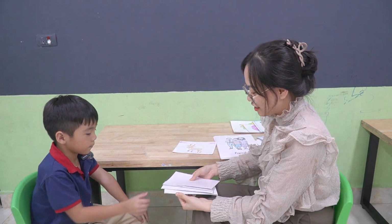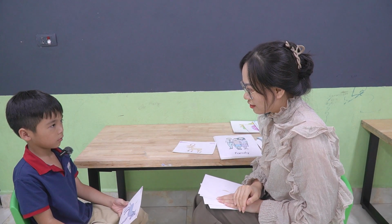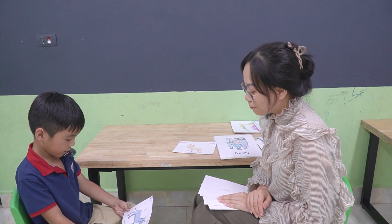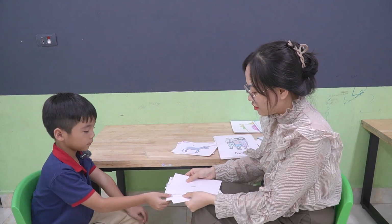Okay. One more. Benten, take one more. What animal is this? It's a donkey. Very good. Can you tell me what sound a donkey makes? It sounds like a horse, right? Okay. What color is it? It's blue and black. Okay, good job. Next one, number three.